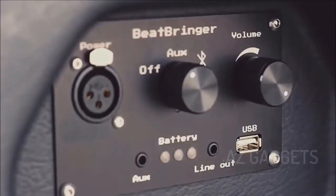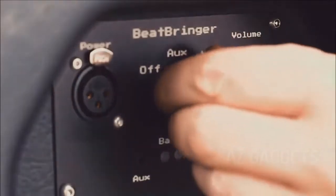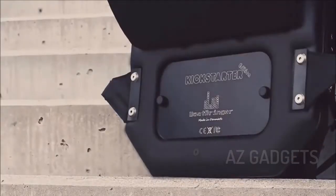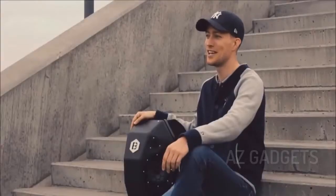The Beat Bringer is very easy to use. We've got the signal knob, the battery indicator, and the master volume. Battery time is about 15 hours. It can be replaced and recharged anywhere at any time.